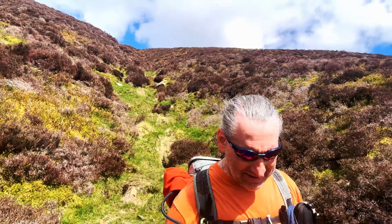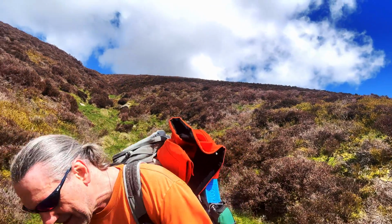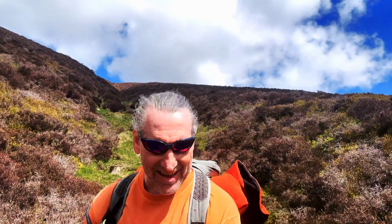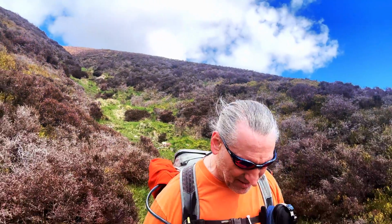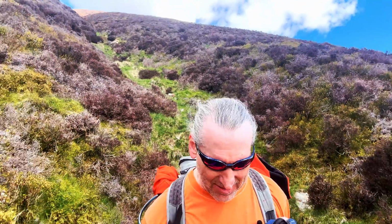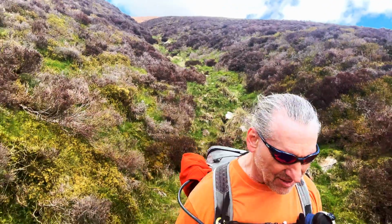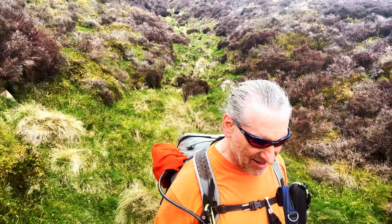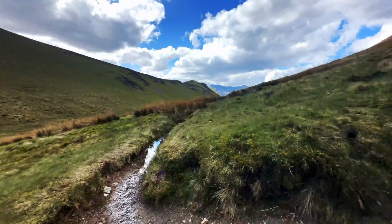Right. Yeah, interesting, this way down. I mean, it's perfectly doable. You've got to be careful. That scree shoot up there was the worst bit. This is okay, it's just grassy now. Bit on the steep side. Perfectly doable. Right. We'll see you at the bottom.